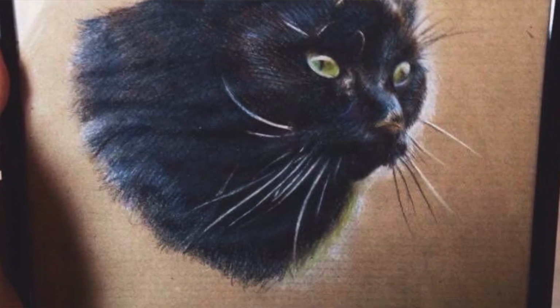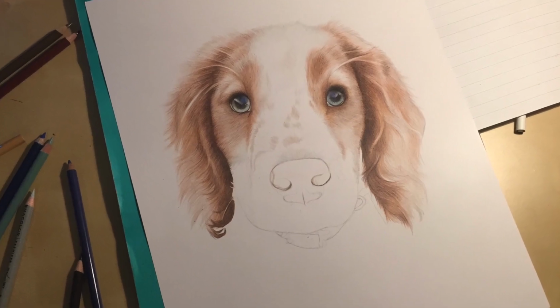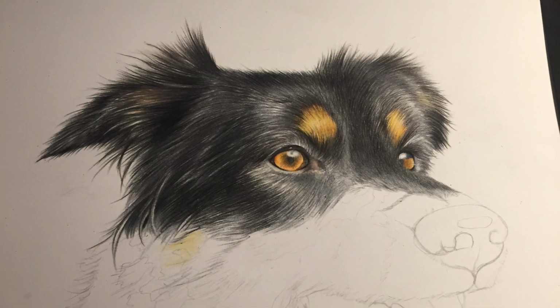I bought a set of Prismacolors and I did a portrait of my cat Charlie for my dad's birthday. So that was my first ever coloured pencil drawing. Then I started to increase my prices a little bit. I think I started charging £50 for an A4 and £60 for a slightly bigger size.